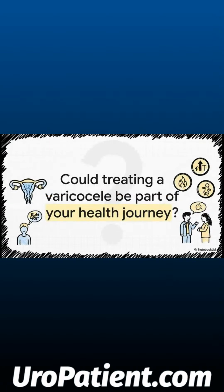So, we've walked through what a varicocele is, the impact it can have, and the really effective treatments we have today. This just leaves one final question for you to think about. If you're dealing with any of these issues, pain, low testosterone, or challenges with fertility, it's worth asking, could treating a varicocele be an important part of your health journey? Make sure you have that conversation with your doctor.